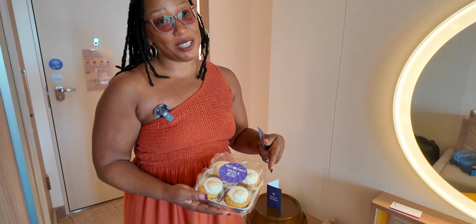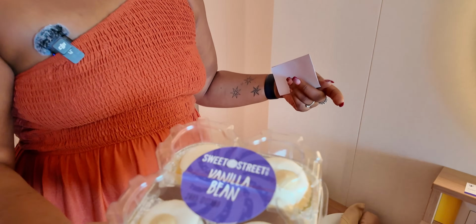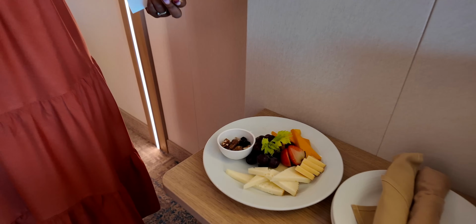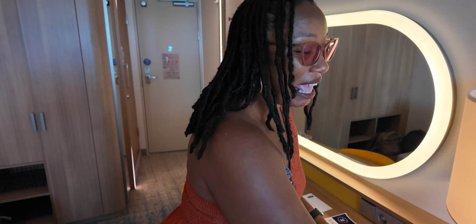As agents, we know how hard it is to work for other people as clients. So we want to send a special shout out and a thank you to Vacations by Canadians because they left us great treats in our cabin. We got some vanilla cupcakes. How yummy is that? A fruit and cheese plate. Gonna dig into that in a minute. They must know us. A bottle of Merlot red wine.